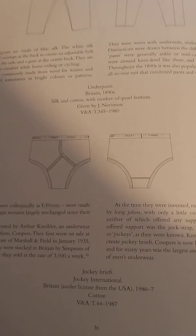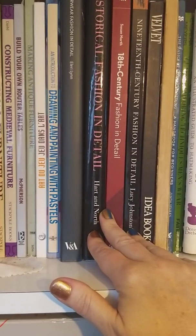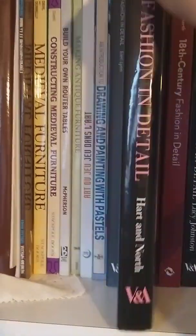Ooh, modern underpants. Look at this. Stockings, clocked, and embroidered stockings beyond belief. So this one, corsets, obviously, modern corsets, older corsets. This is a beautiful book. In keeping with the In Detail, this is the V&A's Historical Fashion in Detail. So this is 17th and 18th century.